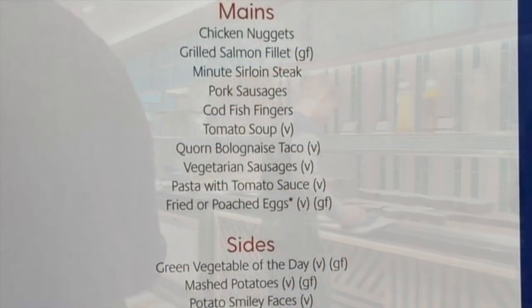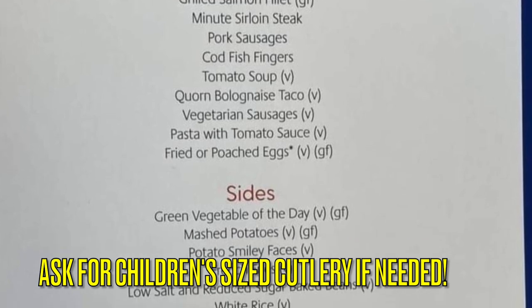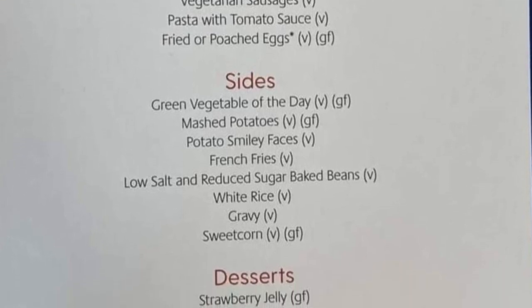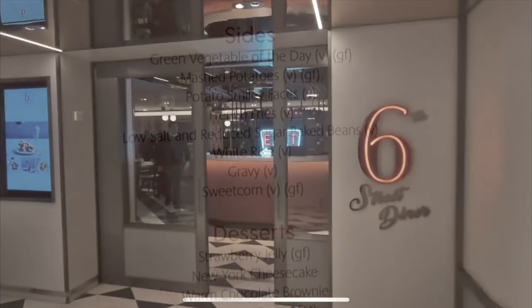If you take your children to dinner with you, every restaurant has a children's menu. They also have children's size cutlery if you need it. Another suggestion is to ask your server to bring your children's meals out early so that they have time to cool before the entire family eats at once.